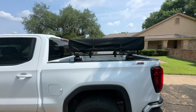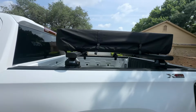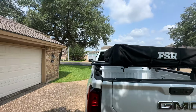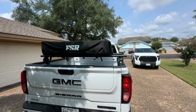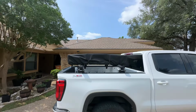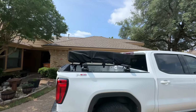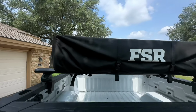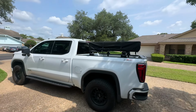And there is the nice, compact, closed up tent. Plenty of room, like we discussed, in the bed. You have lots of room on each side, actually. So this would fit like on a mid-size truck and a full-size truck. And it's below the roof line, so there's no aerodynamics missed or messed up. You have a cool FSR logo on the back. And there you have it.